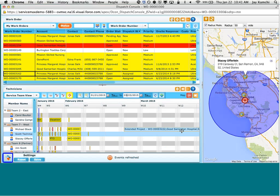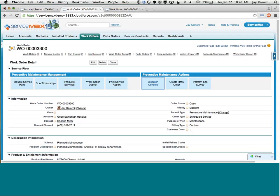So whether you're scheduling installations and long projects or multiple service jobs or maintenance jobs throughout the day, it's a system that is very easy to use and will work for you. The dispatch console and ease of use is one of the key features of our system. It's the reason people buy it.